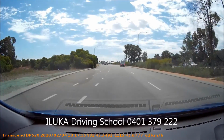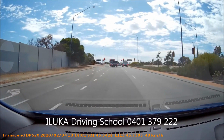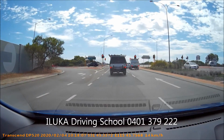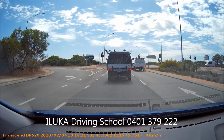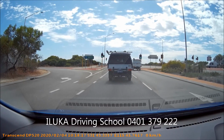Now there are varying approaches to getting through a merge point depending on whether you're in the lane that continues straight ahead or whether you're in the lane that has to diverge across and join the other lane. So depending on which lane you're in, you will either need to check your mirrors, indicate and check your blind spot, or just simply check your mirrors and check your blind spot without the need to indicate.